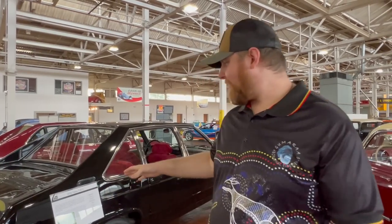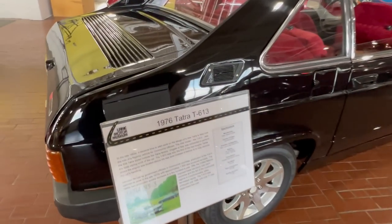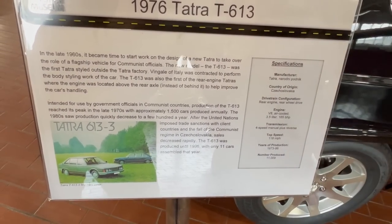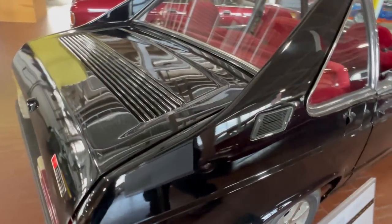Alrighty, guys, so here we're gonna look at a couple TATRAs. What's really cool is I still wanna learn about these as well. And I always look at the TATRA trucks because they're freaking awesome. But they actually made a lot of cool cars, right? Look at this, this is a '76 TATRA T613, of course, from Czechoslovakia, rear engine, rear wheel drive. This is a V8. So we have a V8 back here. So let's take a look.